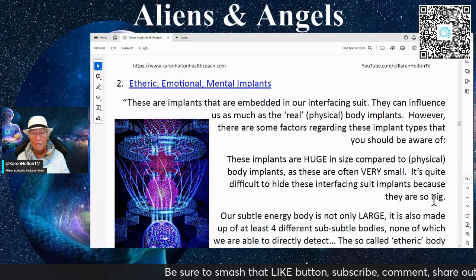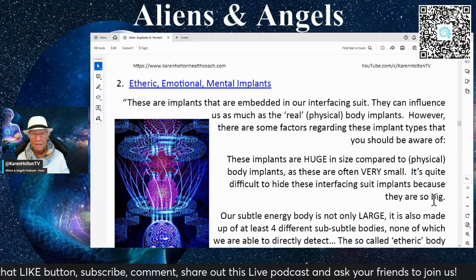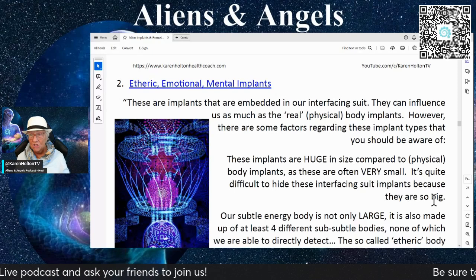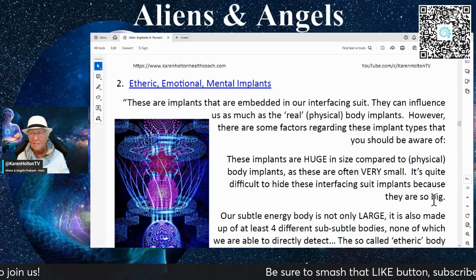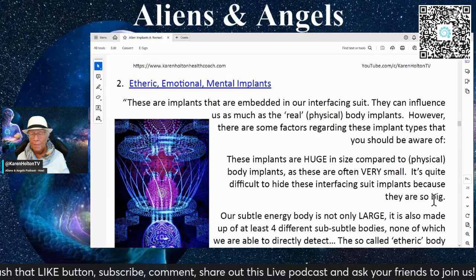Number two, etheric, emotional, mental implants. And here's an image, which is an artist's rendition so that you can get the idea. These are implants that are embedded in our interfacing suit. They can influence us as much as the real physical body implants. However, there are some factors regarding these implant types that you should be aware of.